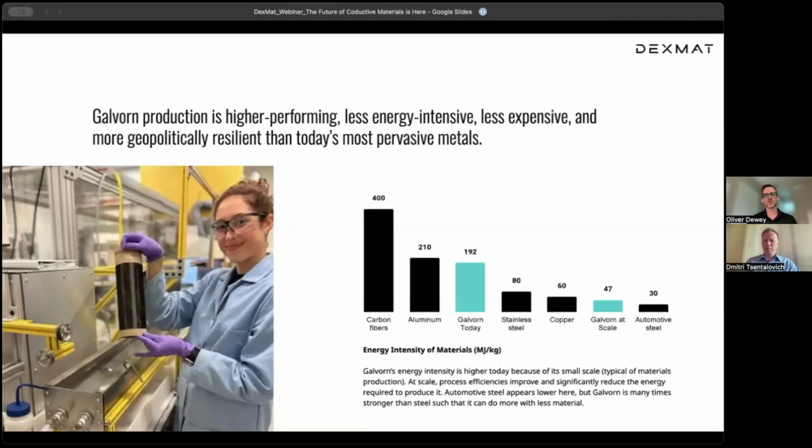Also, when we produce carbon nanotube fiber, we're making something that is higher performing and less energy intensive, less expensive, and more geopolitically resilient than our most pervasive conductive materials, typically metals, as Dmitri was mentioning at the beginning of our talk. So here we're showing the energy intensity of production of a variety of materials, including structural materials like carbon fiber, steel, stainless steel, automotive steel, and then conductive materials like copper. Aluminum sits in a place where it's both used structurally and in some niche applications for its electrical properties like overhead power lines. If you look at Galvorn today, we're sitting kind of in the middle here.